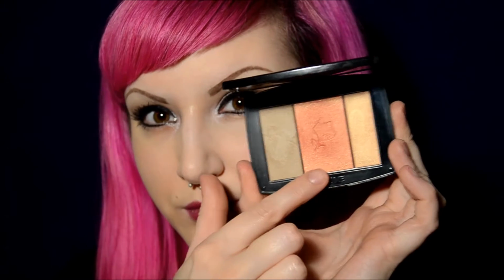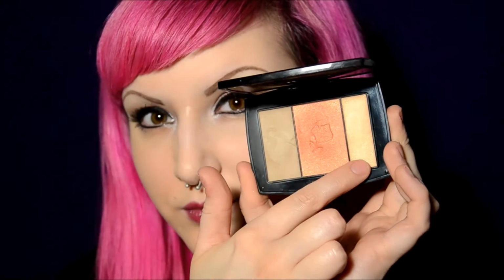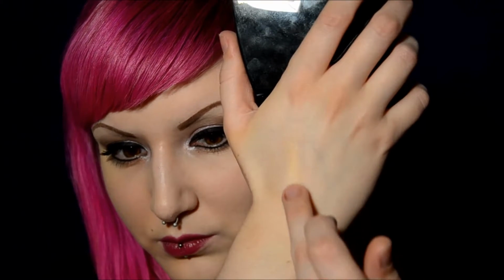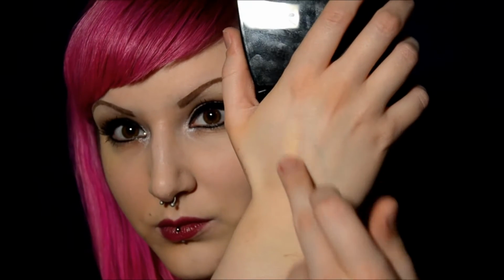So, when it comes to highlighters, it can be a tricky game for us pale people because all the products show up a lot more on our pale complexions. In this trio, the contour color and the blush are awesome for pale skin, but the highlight color, I don't think you can see it properly, but I will show you on my hand. You can see the yellowy shade of it, and that's just not nice.